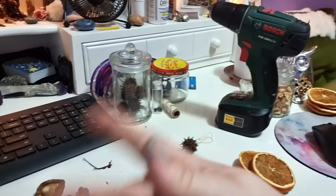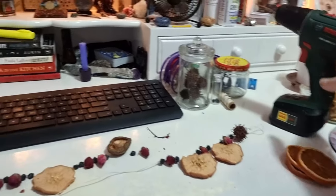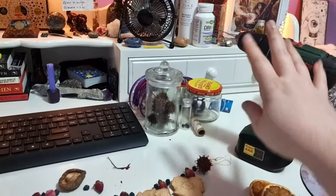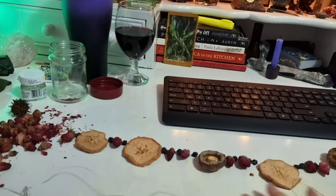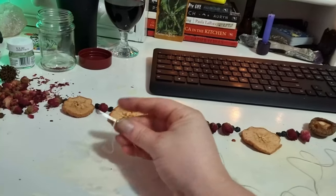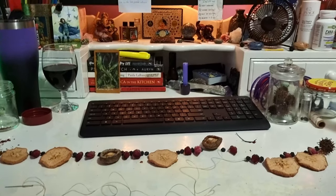And I've got bits and pieces. So, yes, I drill a little hole through everything and then I just slip it onto this garland using a little needle and thread. But I just kind of wanted to show you because I meant to last time.